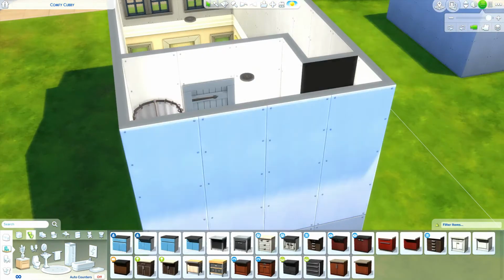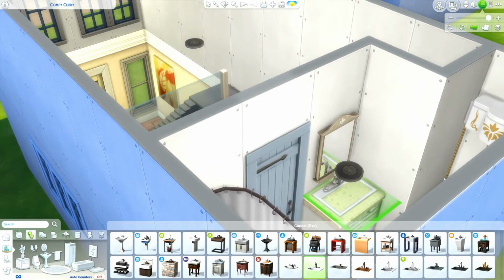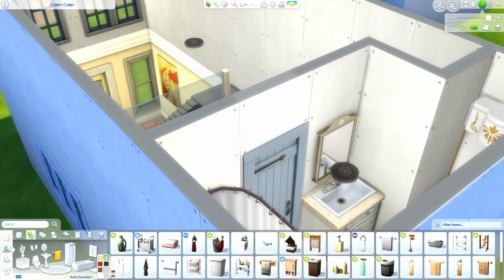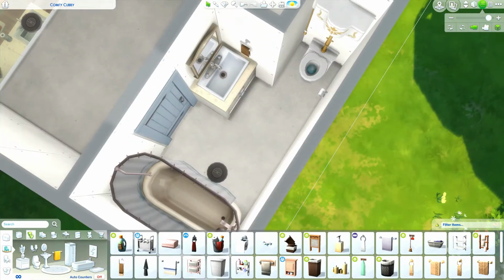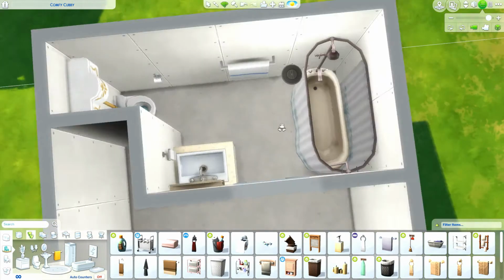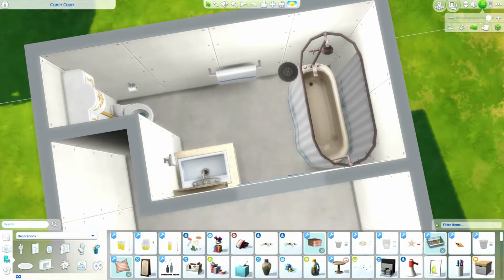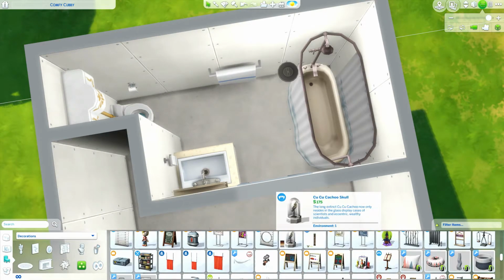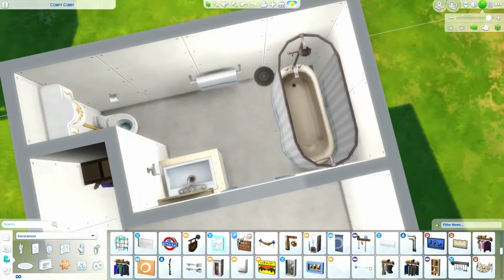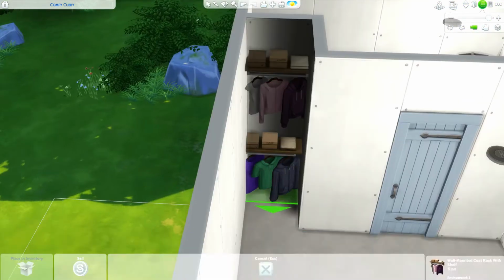But I think with this particular build, it worked out pretty well because it's a smaller house, a smaller space. So in my opinion, in smaller spaces, those busier patterns work better than if you had a larger room and then you were throwing up a really busy pattern on the walls. It might be a bit overbearing. So I think in the smaller space, it worked out pretty well. So I was quite happy with that.